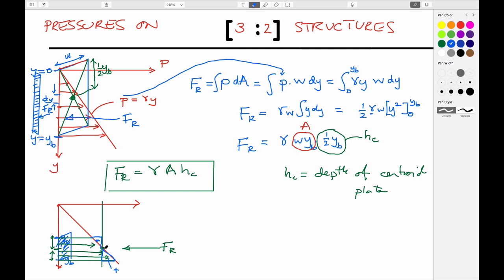And so you should be able to see that if this is pressure, I didn't label this, and this is depth, then this is exactly this expression. The resultant force is equal to the unit weight. The area is going to be this height here multiplied by this width here. What should I call this? Let's call it delta y in this case, right? So this area on our diagram is delta y multiplied by w.